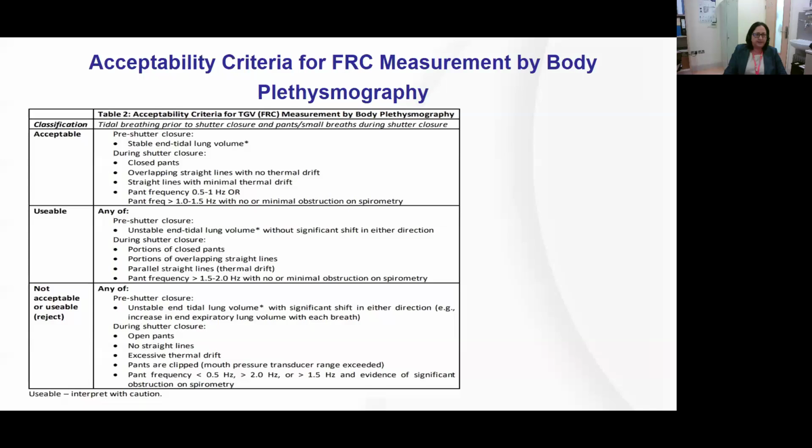So the acceptability criteria for FRC measurements by body box. Again, the classification is broken down into acceptable, usable, and not acceptable or usable. And the main thing that they describe is again the stable end tidal lung volume. And during the shutter closure, the closed panting maneuver, the avoidance of any thermal artifacts or drift, adherence to the recommended panting frequency of 30 to 60 breaths per minute, and especially being cautious when we know that a patient has airflow obstruction that we have detected on spirometry.